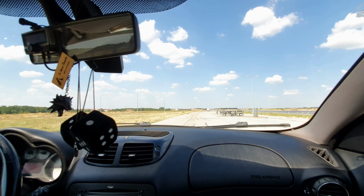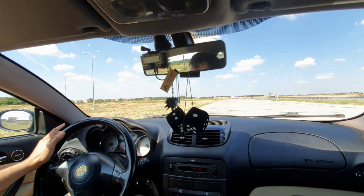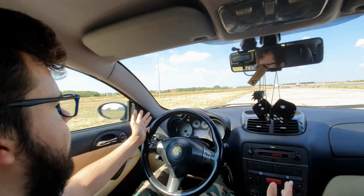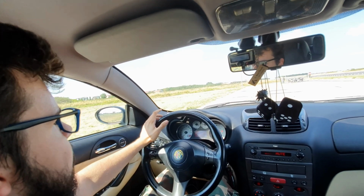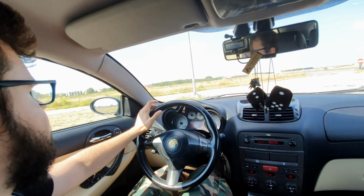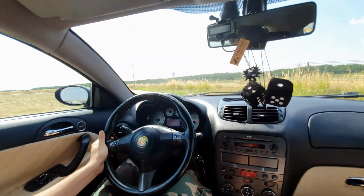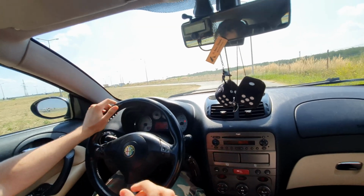Now, for power distribution, this is front wheel drive with a limited slip diff, which it has from the factory. Pretty good, even in the winter. There are no big issues whatsoever. Fuel consumption is pretty good. Still, it's a diesel, not a petrol engine. Petrol engines are like guzzling petrol.